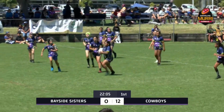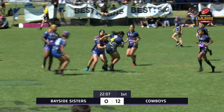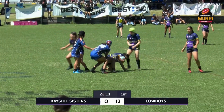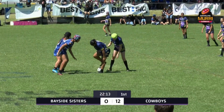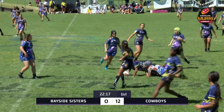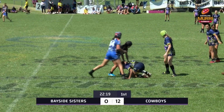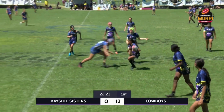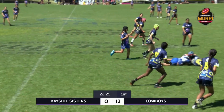And the Cowboys, 12-0 lead at the moment, and they want to try and get more points on the board as she gets lifted up and tackled into the ground. Well done there too, Doyle. Doyle drove her into the ground from the Bayside Sisters, and Doyle then coming in for another tackle. She wants to get those stat numbers up by the looks of it. Tackle 3 in a row, yeah. Doyle.